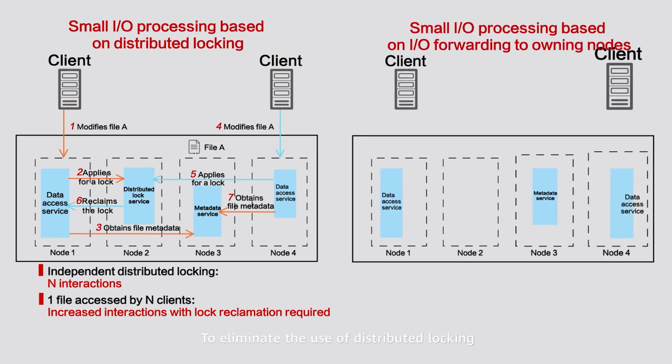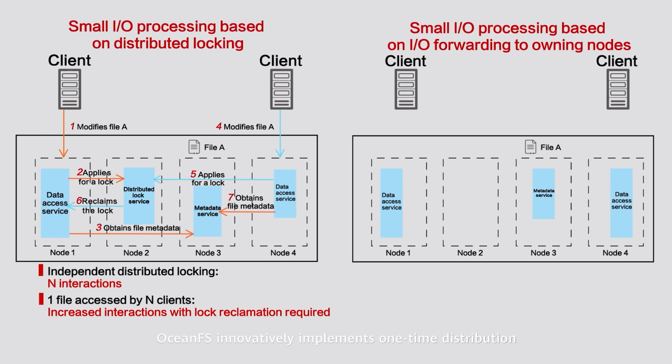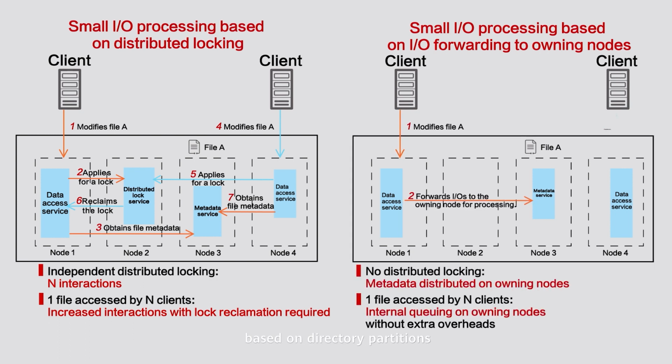To eliminate the use of distributed locking, OceanFS innovatively implements one-time distribution based on directory partitions, introduces the ownership-based forwarding mechanism that is often used by a centralized architecture, and integrates the metadata, distributed locking, and data access services into one role. Only one message interaction is required for small I/Os, greatly reducing the CPU overhead and request latency.